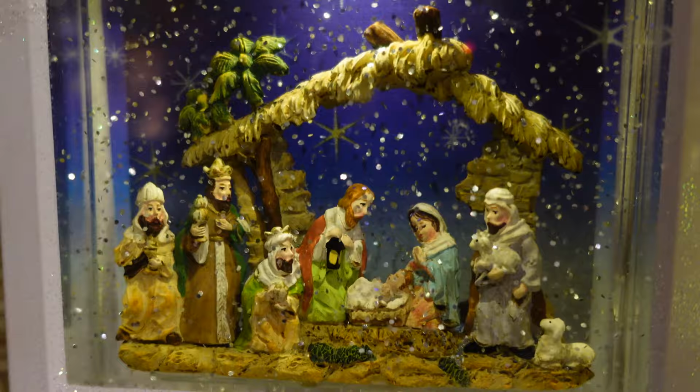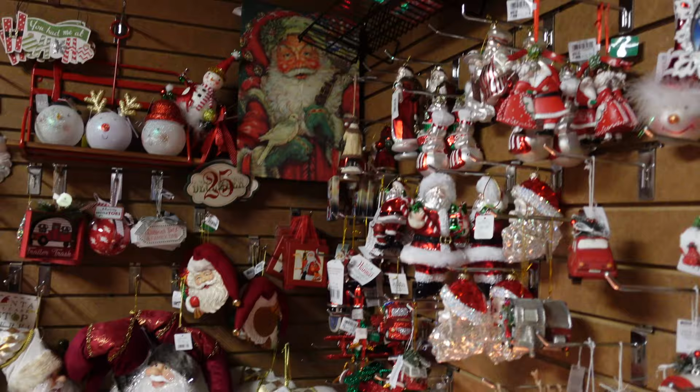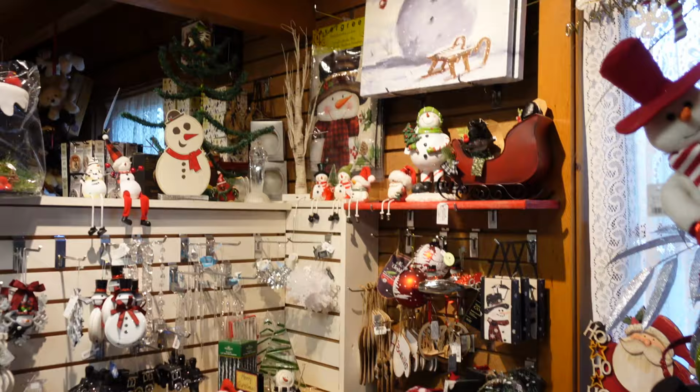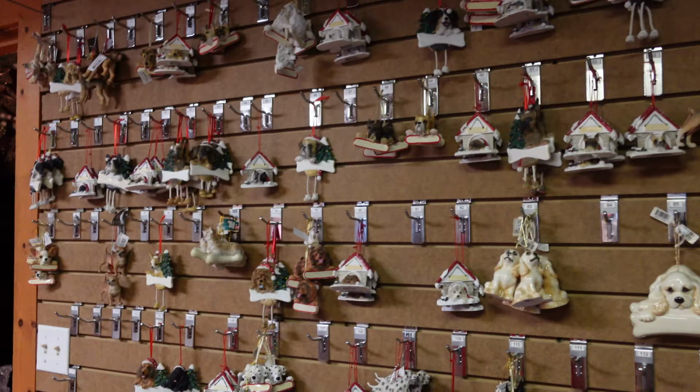This is big, isn't it? You just keep going and going. You said there was 2 floors, right? And 7 rooms. With all kinds of ornaments, things, displays for your yard. Look at that. There's Frosty. I've always liked Frosty. This is the Wolf Christmas ornaments.